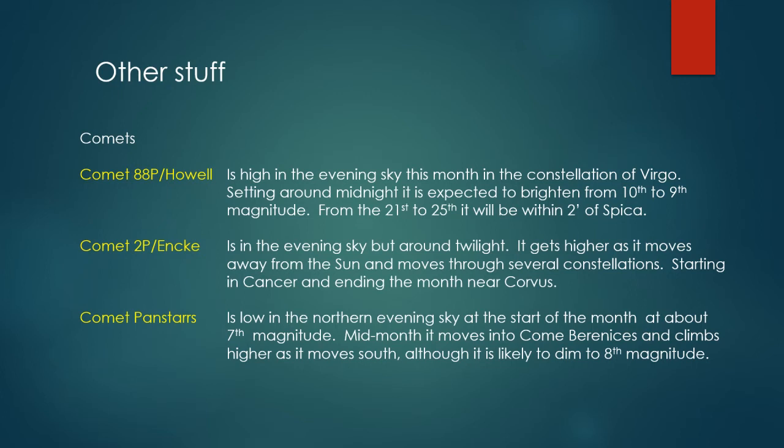It's expected to brighten from 10th to 9th magnitude. And from the 21st to the 25th of this month, it should be within 2 degrees of Spica, which is the brightest star in Virgo.